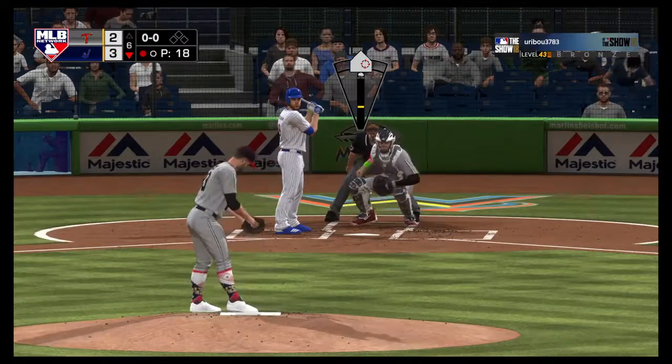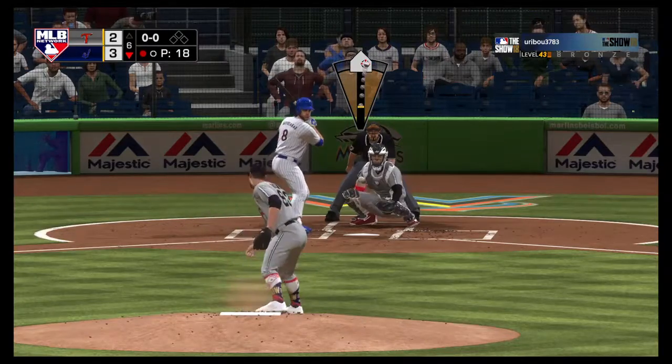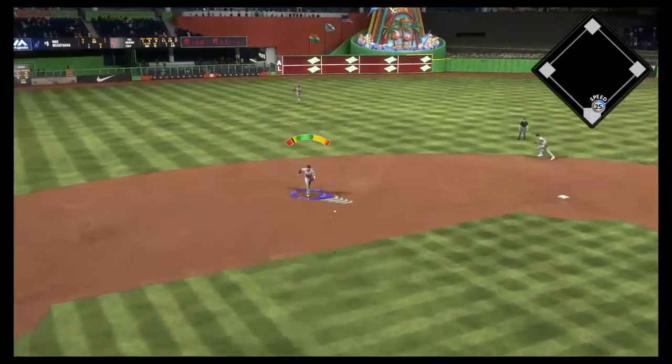Digging in to try it again, Mike Moustakas. He was a ground-out victim last time up. Bouncer to the left side.